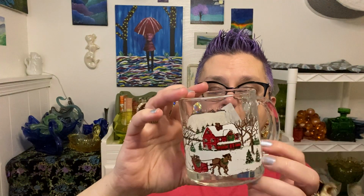I'll give them a wash and I'll test one out, because I always like to test out the mugs, but they're a nice size. They're bigger than an 8-ounce. So I will wash them up, test them out, and they'll be up for sale in Christmas in July or Christmas.